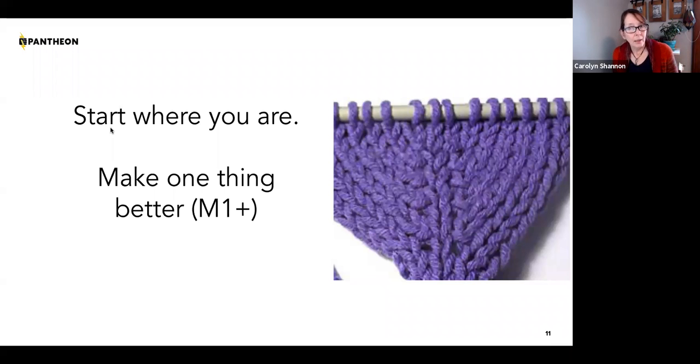So I'm a knitter, and I have a picture of a knitting needle with some knitting on it on the slide that shows what happens when you increase in your knitting. So when you add one stitch, it changes the trajectory of the knitting and changes the shape of the knitting.